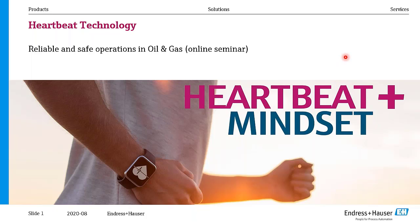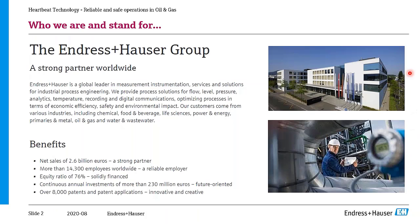A small introduction of Endress Hauser. Endress Hauser is a global company, over 14,000 people worldwide, with a revenue of around 2.6 billion euro. Our headquarters is in Basel, Switzerland, and our core business is to develop, produce, and service process and laboratory instrumentation to measure quality and quantity parameters. We also develop integrated instrumentation solutions and services around them. We own and license over 8,000 patents.